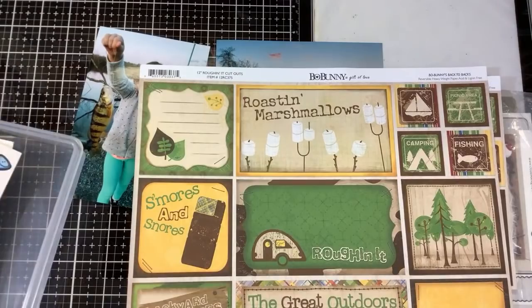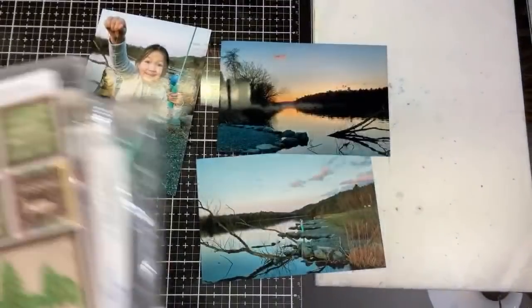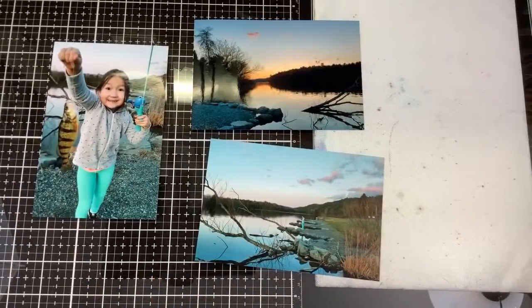Totally not even the papers that I wanted. Okay, hold on. Gotta find something else. Hold on. One thing I do is cheat. I like pattern paper. I don't like to make my own backgrounds.